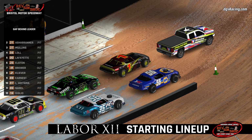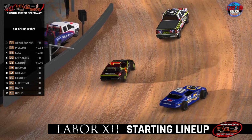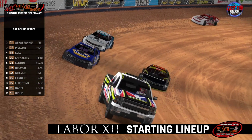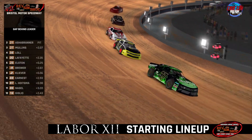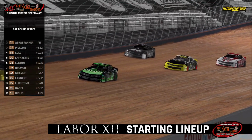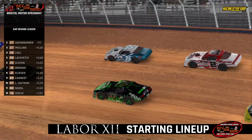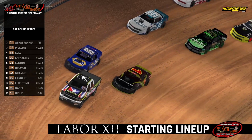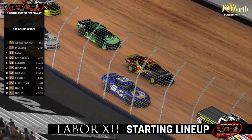See everyone moving up on that outside line. Got that roll off the pit lane. Is Pontiac a little sluggish? All right, we're set for feature number two, 40 laps, Rev Sim Shop Dirt Street Stock Tour. Montrose and Lowell will be your front row. Mullins and Elston row two. Lafayette and Brewer row three.